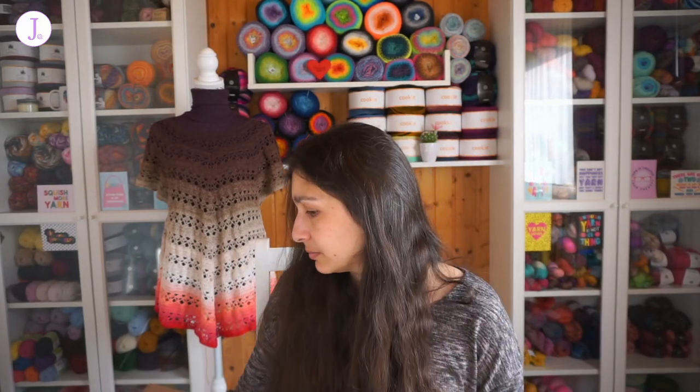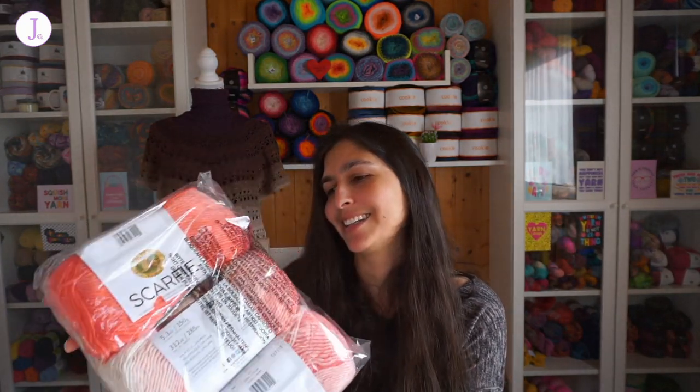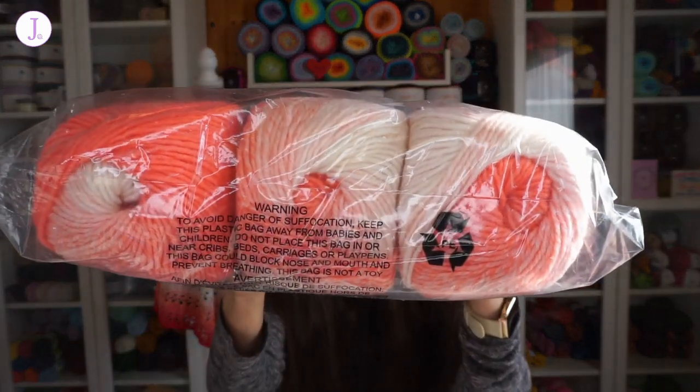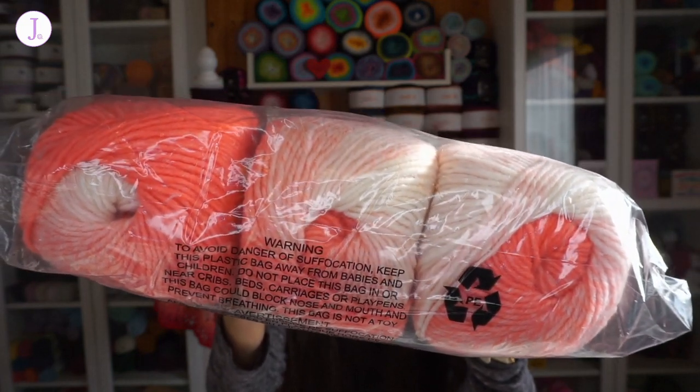Wow. And another wow. Oh my god. Okay, there are three more scarfies here. Look at these. These are like neon summery colors.